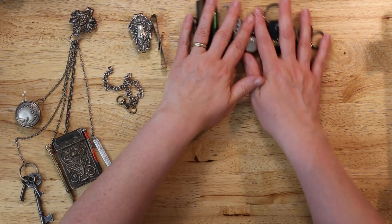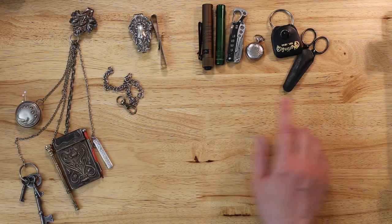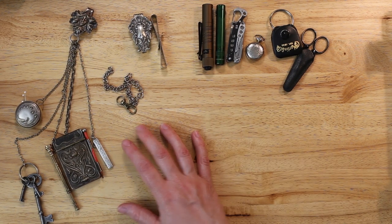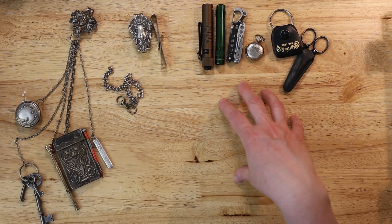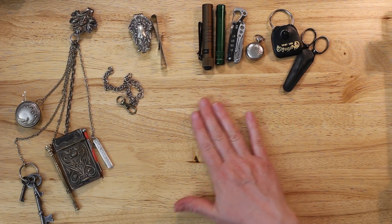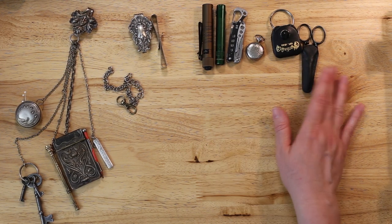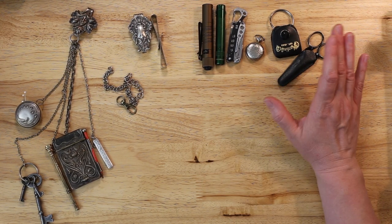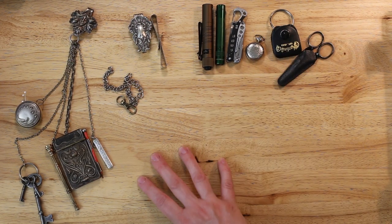Now, you may have noticed I don't have any kind of sewing kit on here. Sewing kits were very common in chatelaines, but for me, having a couple threaded needles or a couple pins wouldn't necessarily help me out a lot, especially around the house. I have my sewing box close at hand. I have a small sewing bag that lives in my purse. And I think that for me, at least, it just wouldn't be all that useful. So I'm going to skip a sewing kit to fit on this chatelaine.